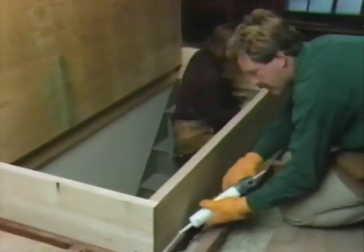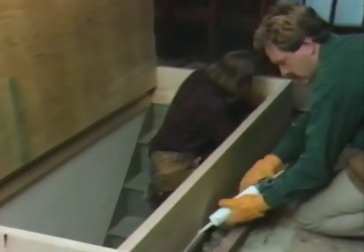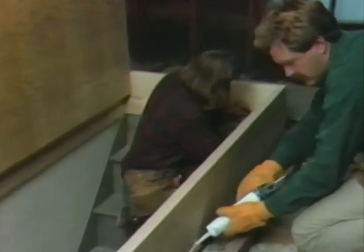We install caulk along the outside of the frame and weather stripping on the inside. We don't want to block the big opening and still leave smaller ones.